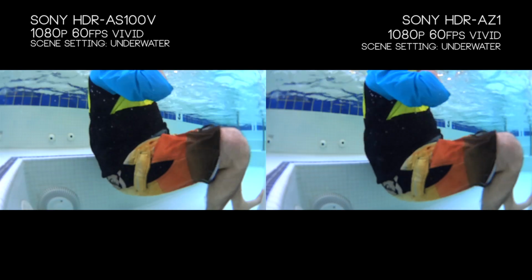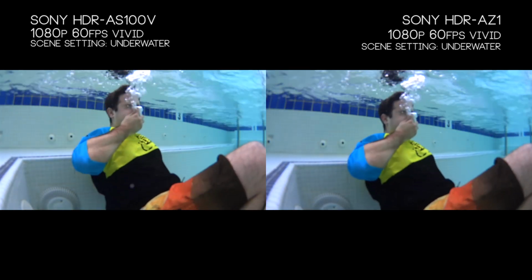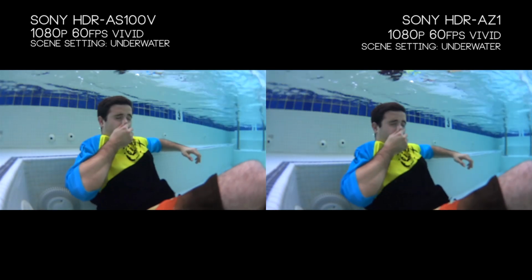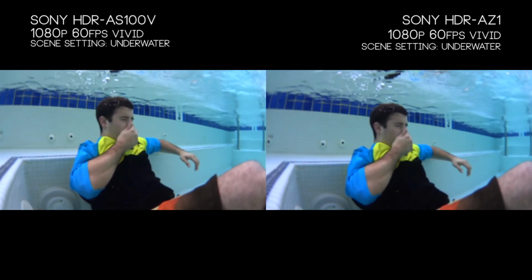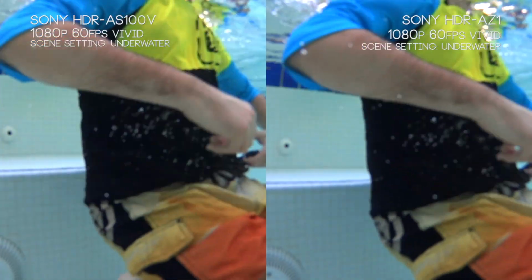So comparing these two cameras underwater is a little bit of a challenge, mainly because the default case that they ship with isn't really ideal for filming underwater. Now, they can both go underwater to about 16 feet and stay protected, but they both use, by default, this bubble lens, and what this results in is this blurry image that you're seeing here.